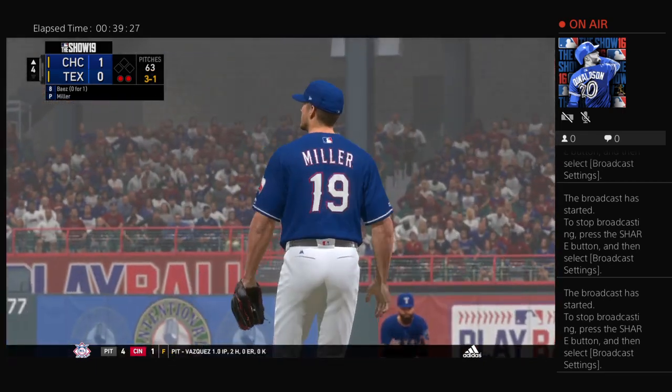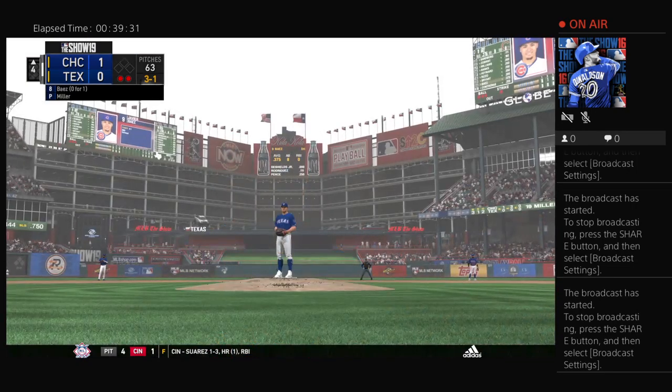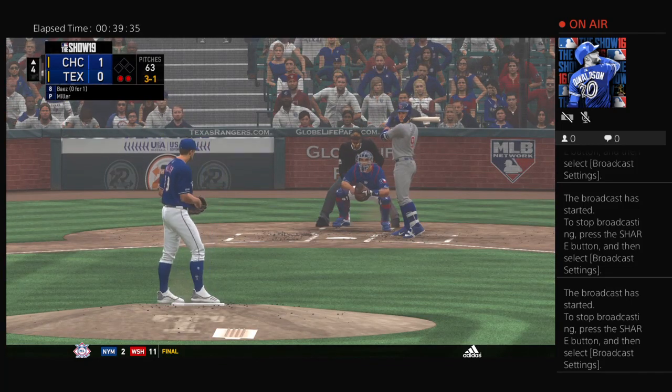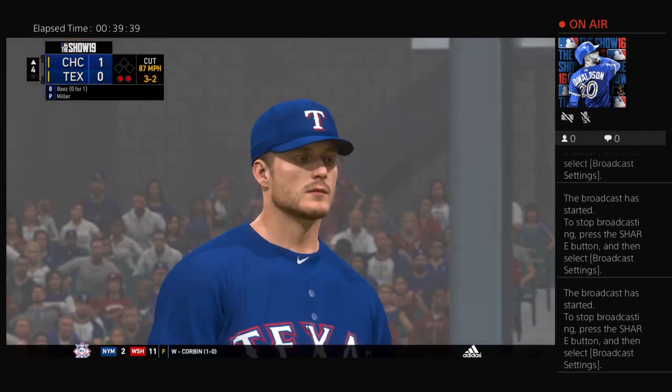They know the threat this guy possesses at the plate. I know it's 3-1 in this situation right here, but I can't imagine anything comes over the heart of the plate. The 3-1 pitch is in there for a full count now.